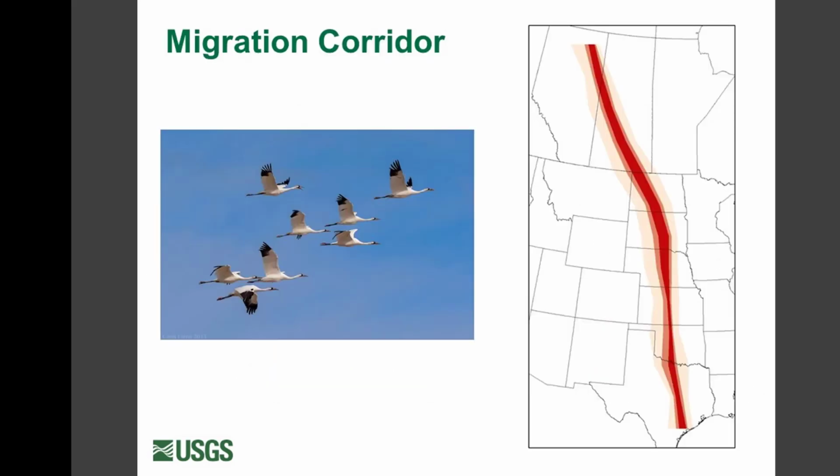How about the where? Jeremy talked about the migration corridor a little bit. This is a product that we are almost ready to release, hopefully within the next couple of months. The Fish and Wildlife Service in the past has created migration corridors based on opportunistic sightings that they've collected since the 40s. The Canadian Wildlife Service has collected a comparable data set as well. What we do is combine those two data sets with the telemetry data to come up with at least a contemporary migration corridor. And this is what we come up with, at least a preliminary one.